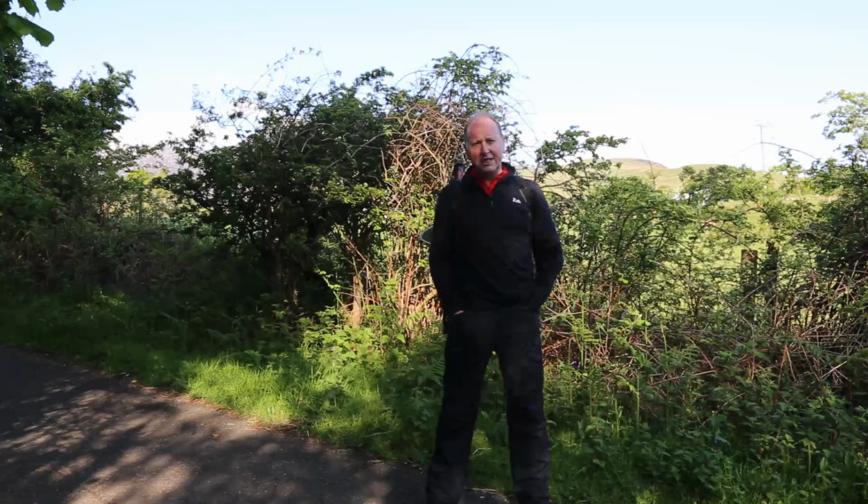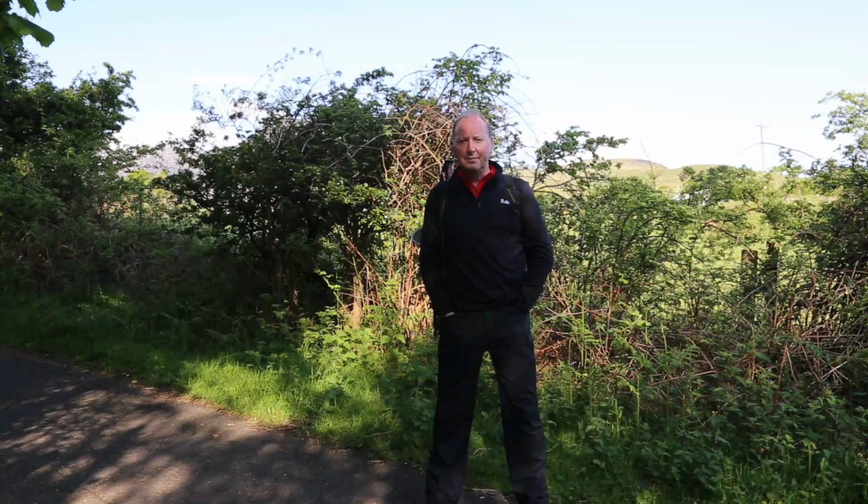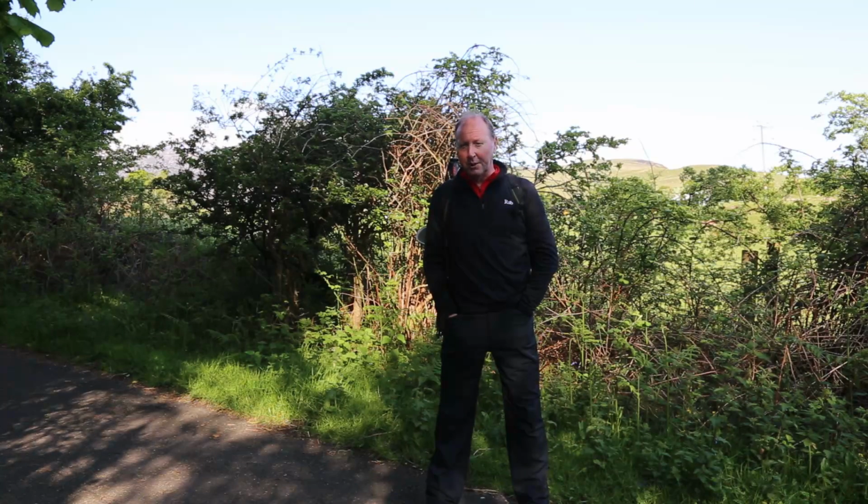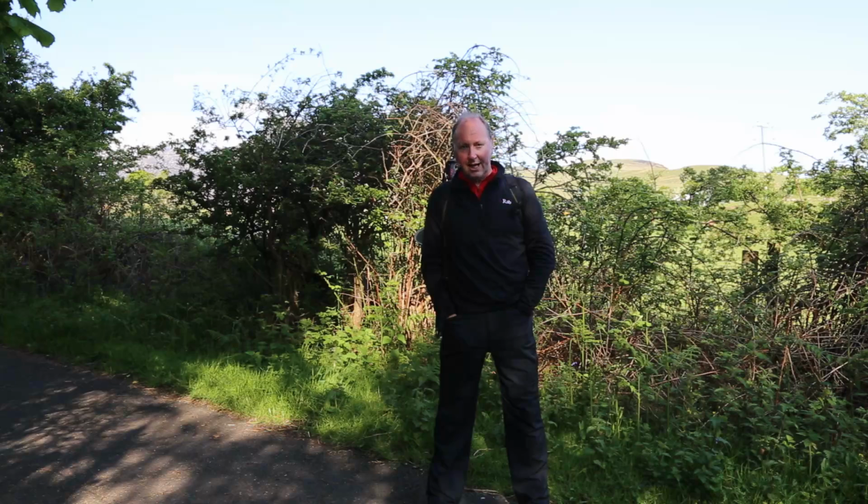Well, this is me at the very start of the walk. Starting walking up Glen Sannox, then I'm going up to the left, up a very steep slope, then hopefully across the ridge up to North Goatfell. There's a few more photographs on the way, I'm sure.